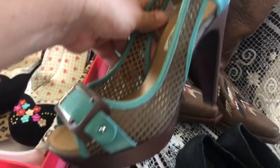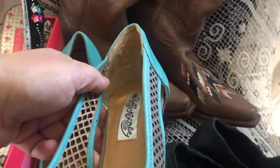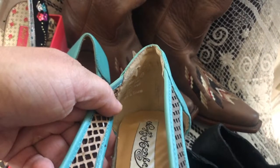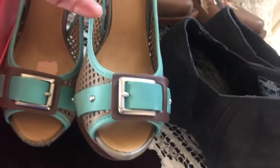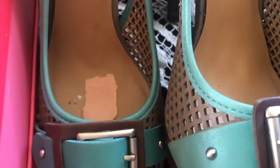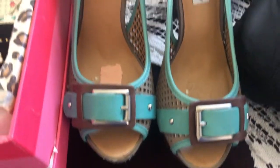And next up is a pair of Naughty Monkey shoes. And these are super cute. I always love these Naughty Monkey shoes. They're really fun. I haven't sold them in a very long time, so I don't know how they're doing nowadays. And these specifically have some minor issues. They've got some peeling on the inside, a little peeling on the toe. And it looks like they had some little pads inside at one point. So yeah, I just priced these at $25 since they do have some issues.